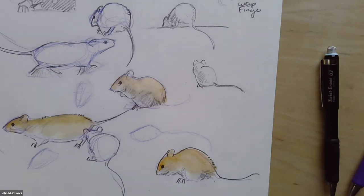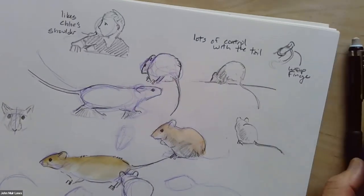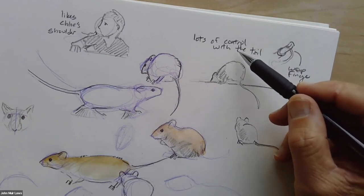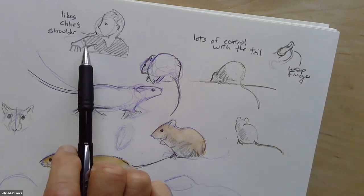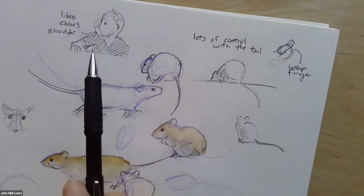So these are my sketches of our little time with Penny. And I've also got a little sketch of your finger with the tail wrapping around it and some notes about that and how you talked about how it has lots of control of things with its tail. And I drew a little picture of Penny up on your shoulder. I liked how she likes to perch up there with you.